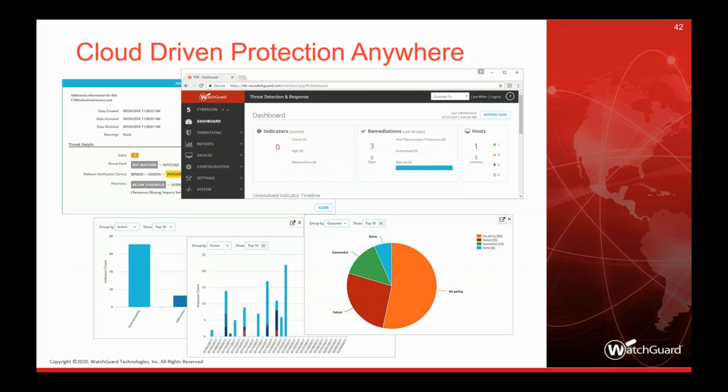All of the reporting and the downloads are from our cloud interface. The policies that you configure are done in the cloud, and there are tons of informative data points that you can pull back about your endpoints and see if something is potentially infected and set automatic policies to prevent those infections.